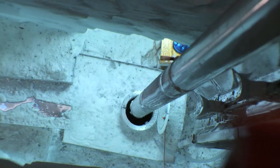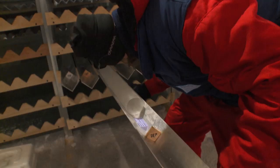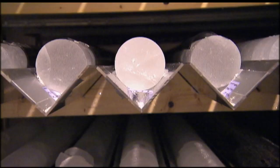We're getting older and older. With every meter we're melting, we're getting back to the future. The ice is literally a climate history book that might eventually reach back more than a million years.